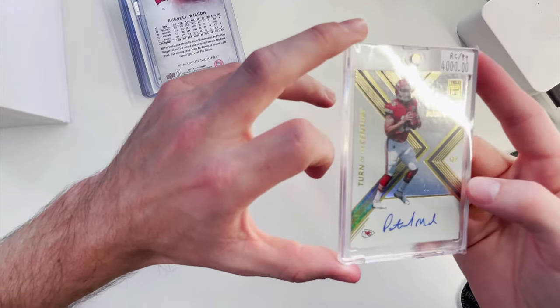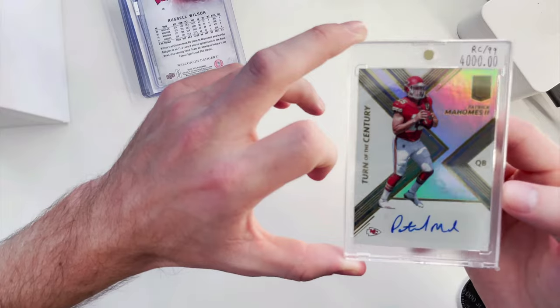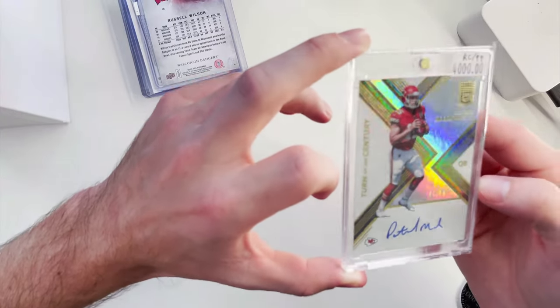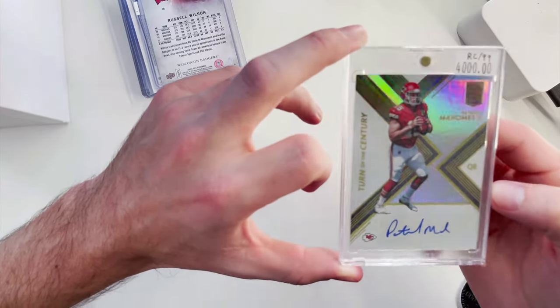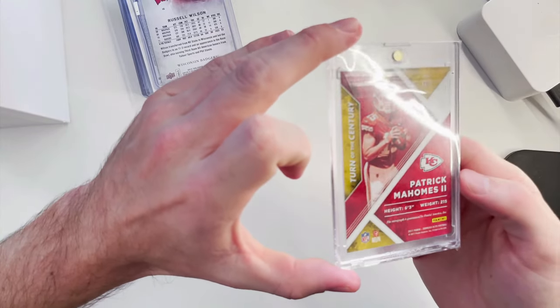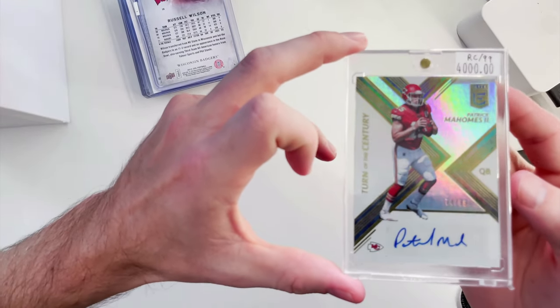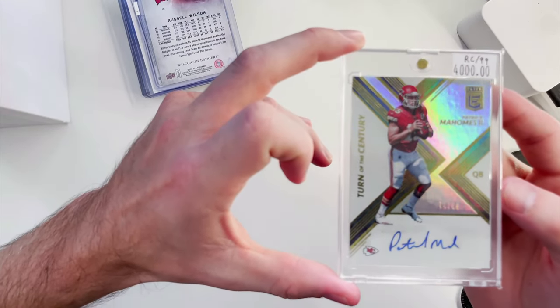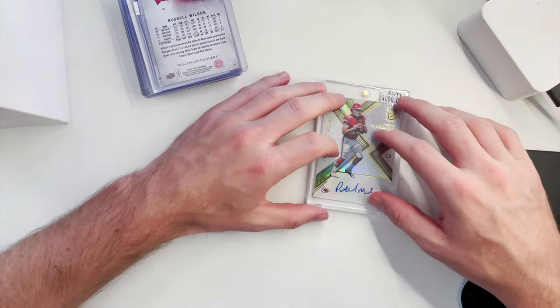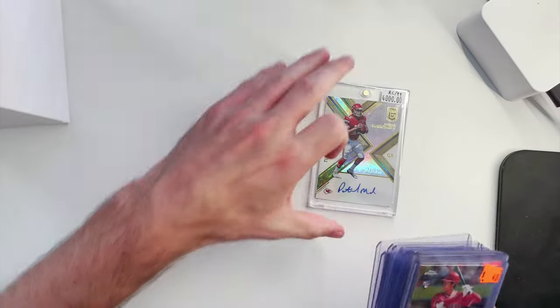And then also this Turn of the Century, which has a very good track record for rookies, especially rookies and autographs. It goes all the way back to Tom Brady having a rookie from Elite in here. So really, really cool card. And I'm very happy that I pulled this off in the last couple hours of the National, when the show is pretty much dead. So that was basically how I did all my deals and the thought processes behind it.